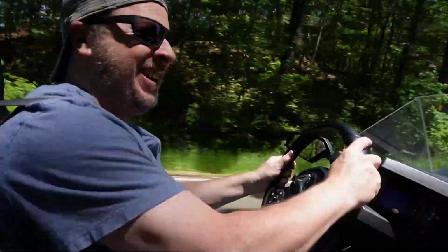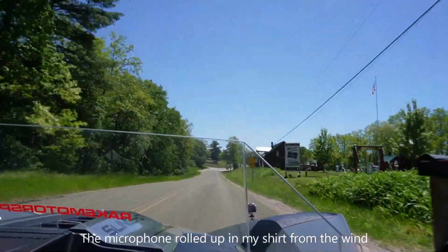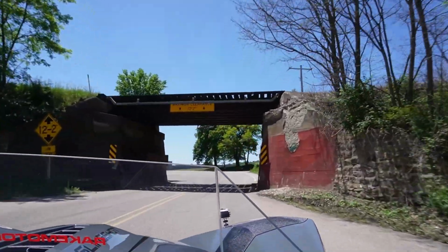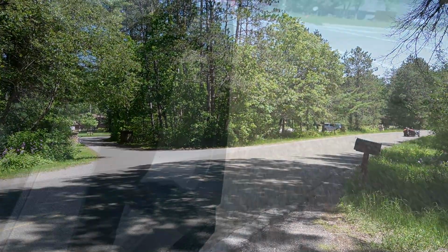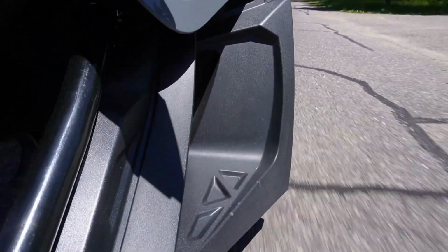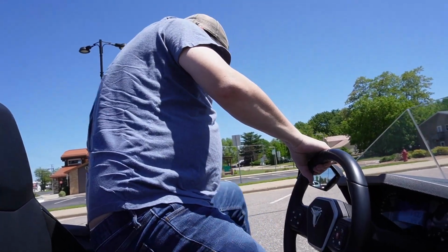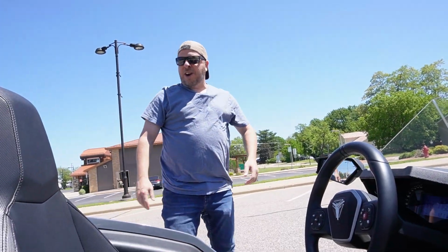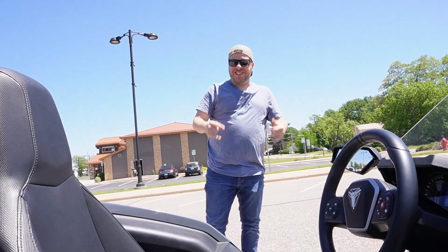Boy, this is a lot of fun. And here I go. But I gotta tell you, when you're a little bit of a chubby person like me, it's a little tough to get in and out of, but it is comfortable. I'm really loving this thing. It's a lot of fun. Just got the open air and 3 wheels.